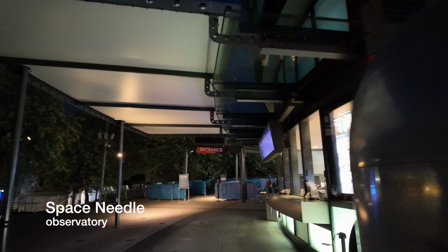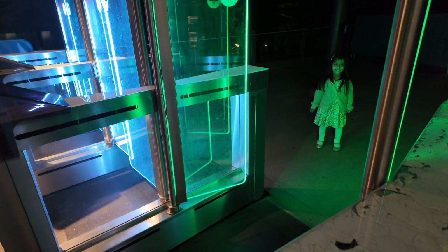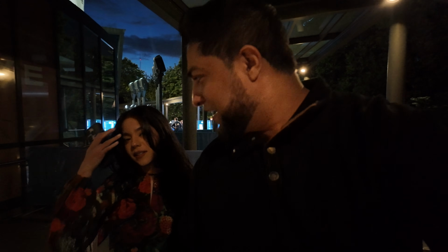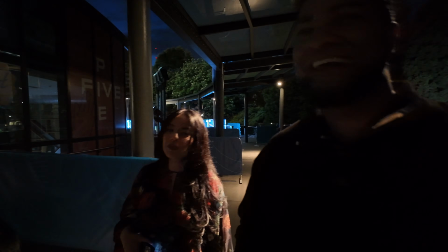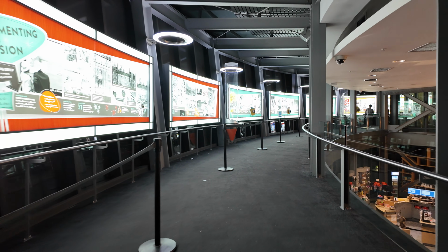Alright, up next is the Space Needle. So you got the entrance from the outside. Do you recall when we came here, like, what, 6 years ago? Yes. How long do we wait? It was quite a while. Quite a while. It was really busy. So it is a weekend. It's a Saturday. In the evening, about 9 p.m. So this is awesome. No wait whatsoever.